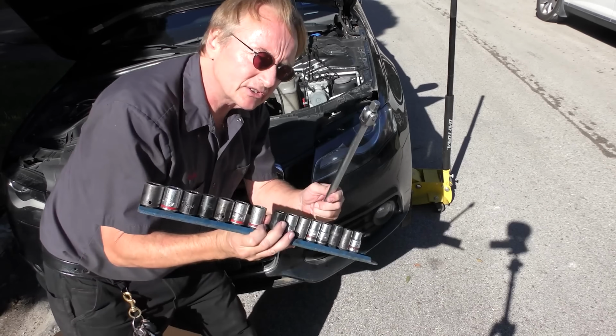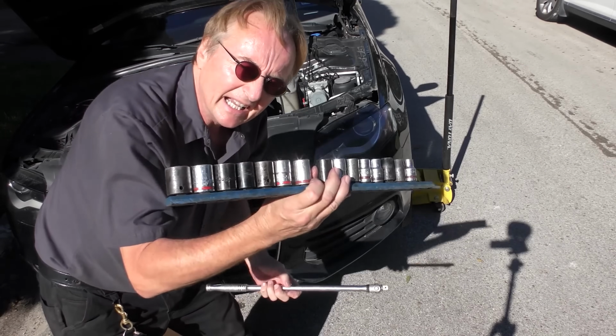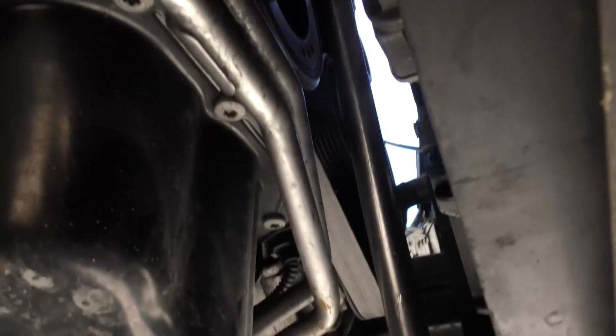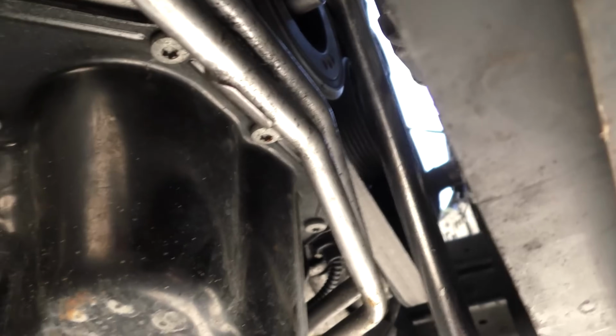So what we're gonna do is get a long extension bar and sockets and see if we can turn the engine over by hand. So we get the socket and we're sticking it on the front of the crank.